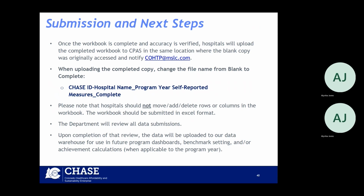Please note that hospitals should not move, add, or delete rows or columns in the workbook, and the workbook should be submitted in Excel format. So you shouldn't be able to move, add, or delete rows because the workbook is locked, but just to emphasize that. And you also don't want to, say, print it to PDF and then submit it. We want it definitely submitted in Excel.